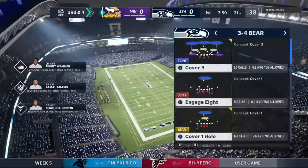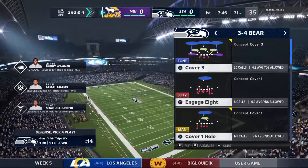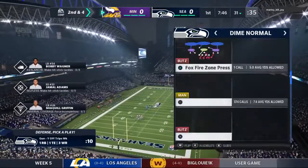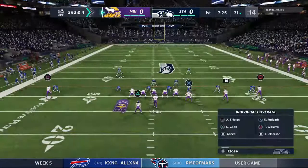30 to the 31. Rudolph. It's a pickup of 6. Brings up 2nd and 4 at the 31-yard line. They'll come up now 2nd and 4 from the 31.